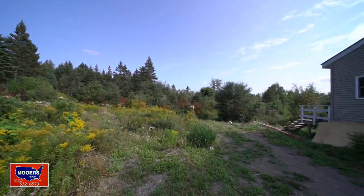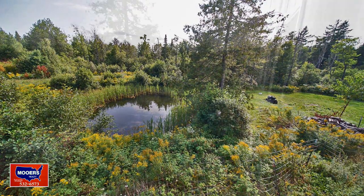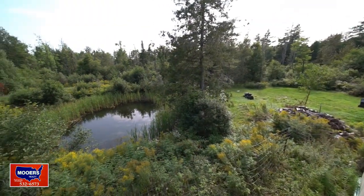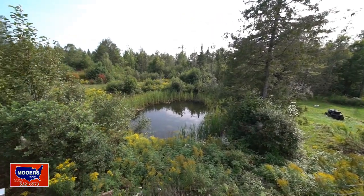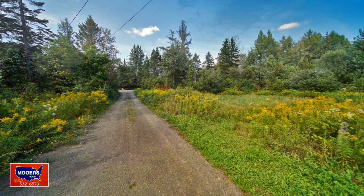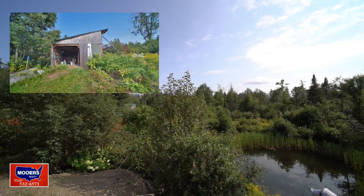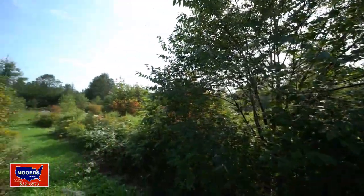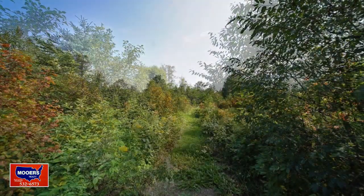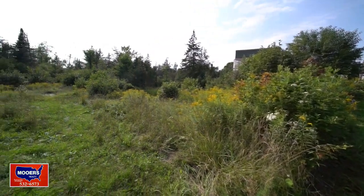There's also a pond that you can see off the rear deck. See the green roof in the distance? That's another little barn. Let's go check that out. Here's the little path. Looking back as we head to the back barn.